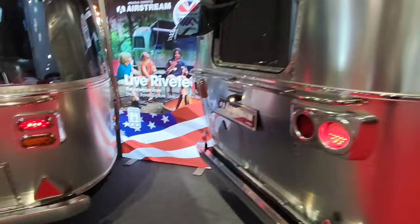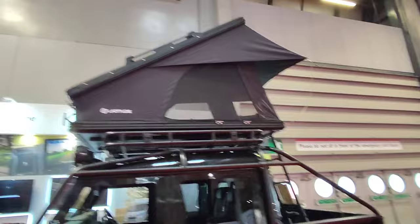Okay, I understand, got a nice big Land Rover. It's a sleeping unit on the top.